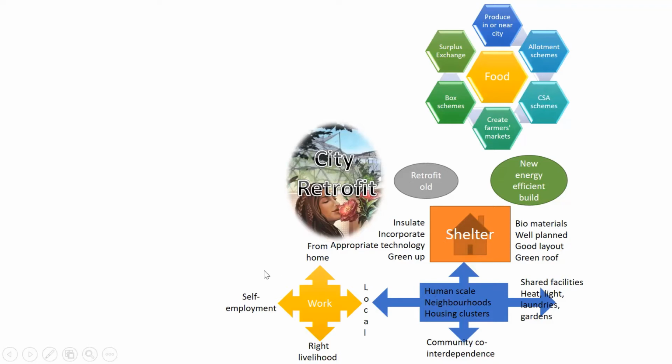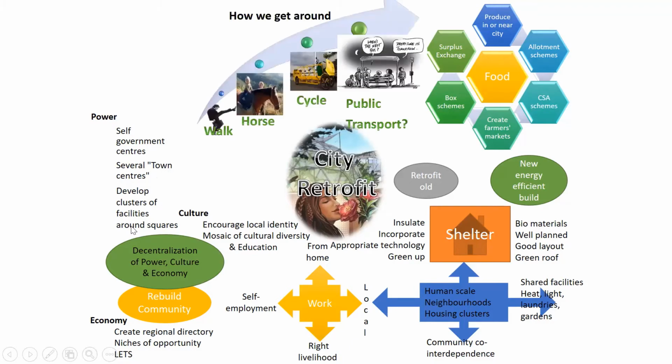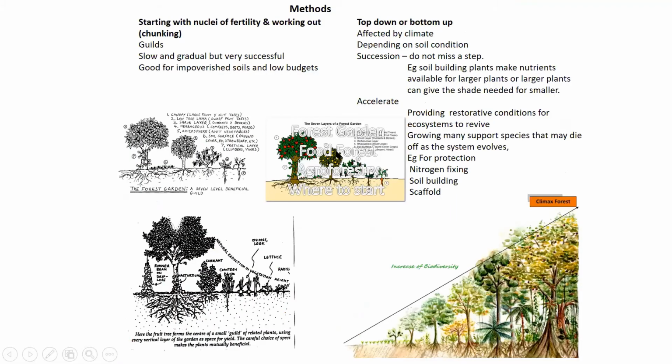Work local people and self-employment, and building communities with creating opportunities for the economy, and empowering the local economy, decentralization of power, culture, and economy. So we build from bottom up. So several town centers develop clusters of facilities around squares. So walkability first, horses, cycling, and then we question the public transport in that section. We really don't need cars.